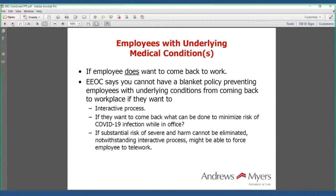And some folks with underlying medical conditions have just taken the position, well, look, I want to come back to work. And the EEOC says you can't have a blanket policy preventing those folks with underlying conditions from coming back to work simply because you're worried about them. Again, you're going to have to engage in an interactive process and see what can be done to minimize the risk of COVID infection for those individuals, because obviously if an individual with an underlying condition gets COVID, it could be a severe risk of harm.